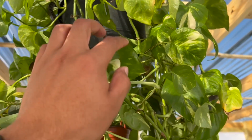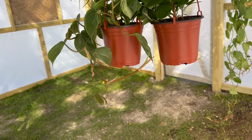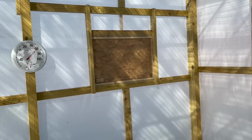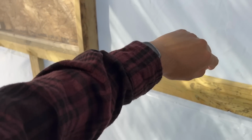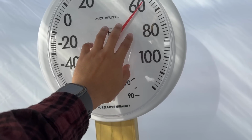Again, a lot of the plants look kind of messed up because they were really, really thirsty in the apartment, because I knew I was gonna get a greenhouse, and I was like, I'll water them when they're in the greenhouse. But yeah, it's decently humid, but it doesn't feel that cold. But I do have a flannel.